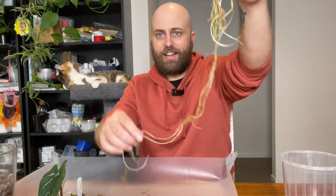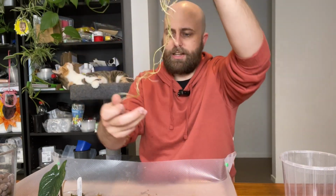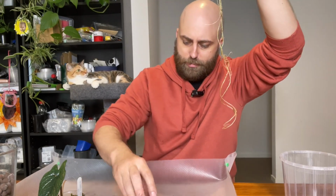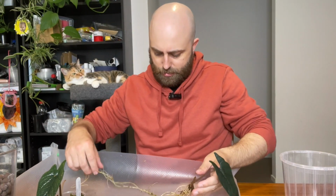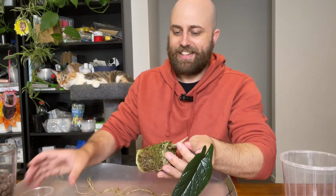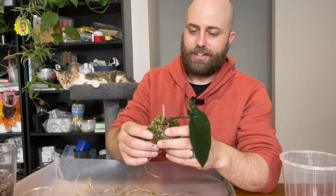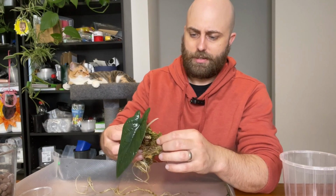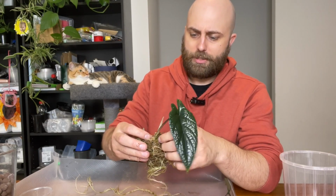Anyway, as you can see, that was pretty easy to get the moss off. So yeah, it confirms my suspicion that alocasias tend to have pretty, I don't know, what would you say, ungrippy roots, if that makes sense, that are just easier to get off the moss or to get the moss off the alocasia. We have two in here, but one of them has done nothing.